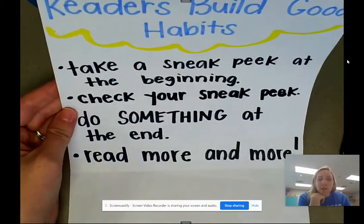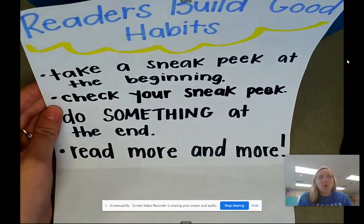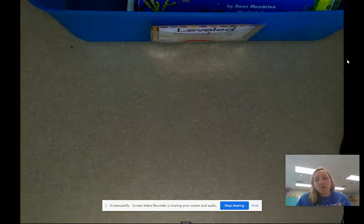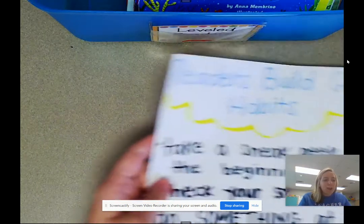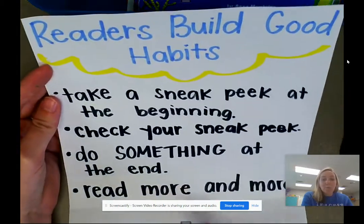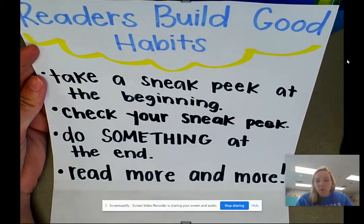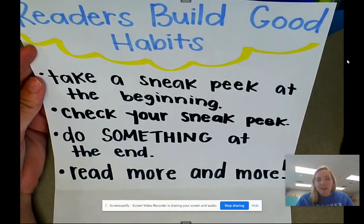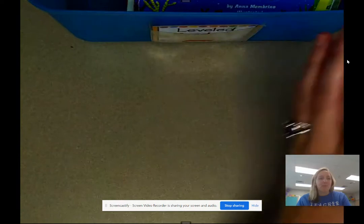The new habit that we're going to learn is read more and more. So maybe before you thought, oh, I just read one book yesterday, it's fine. No, a good habit to have for being a great reader is to read more and more. Maybe you can make a schedule or a plan for every day of what books you're going to read. And I'm going to model that for us right now.